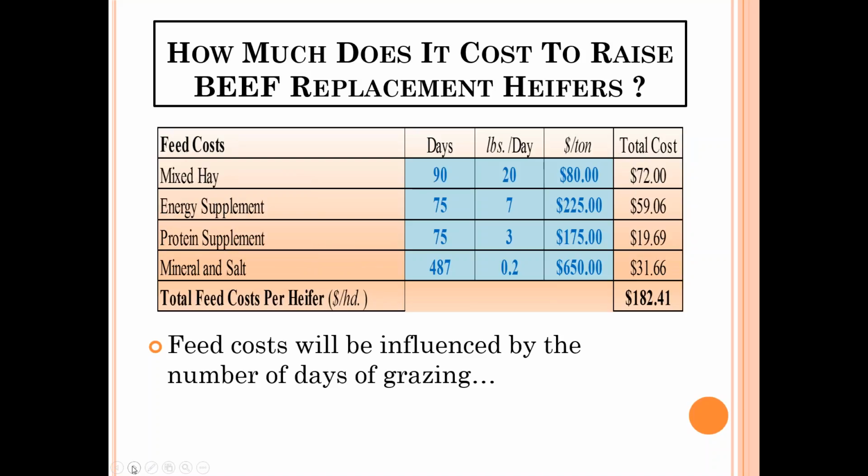Now, this slide describes the feed cost to develop a beef replacement heifer. Our feed costs will most definitely be influenced by the number of grazing days. This example includes feeding grass hay for 90 days at 20 pounds per head per day at a cost of $80 per ton or $72 per head.